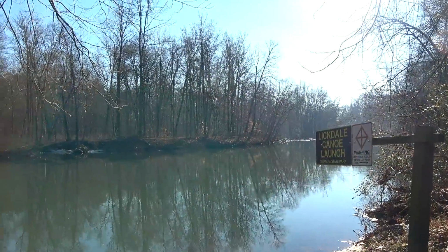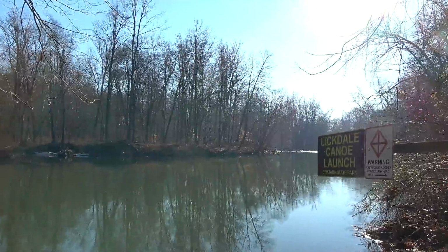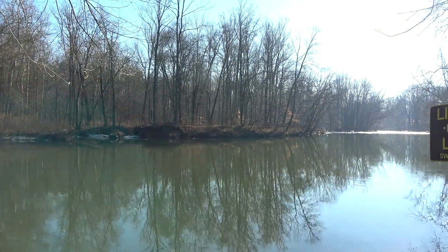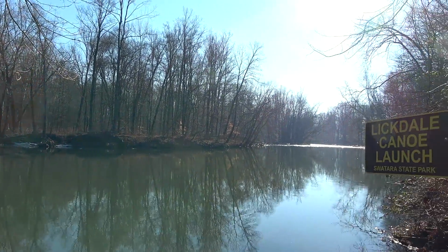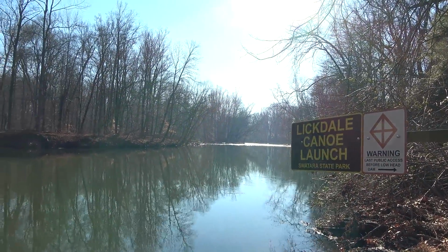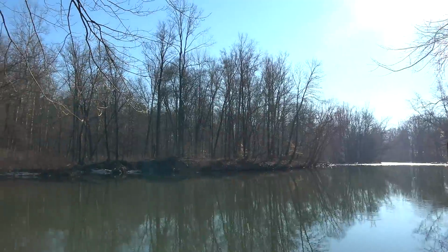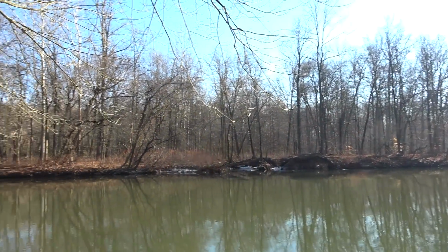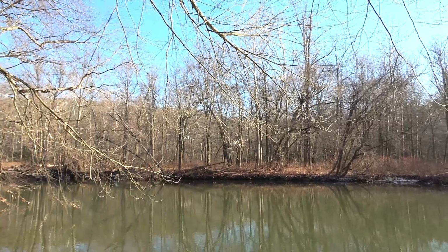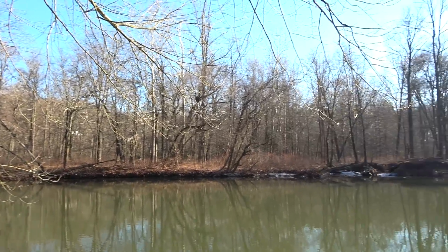So here is a view of the Swatara Creek. I'm at the Lickdale trailhead, which is still within Swatara State Park. Here's the sign for the canoe launch. And at this point, the canal is actually on the other side of the creek. I think lock number 11 is just over there somewhere. We'll talk about that in a moment, about what today's plans are.